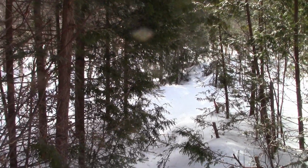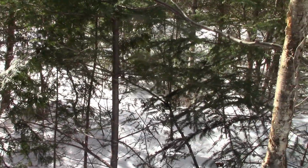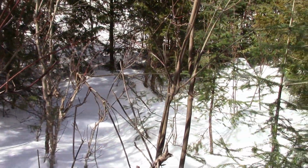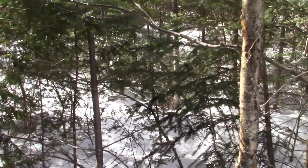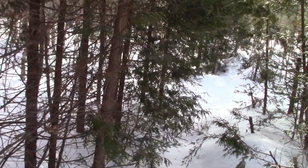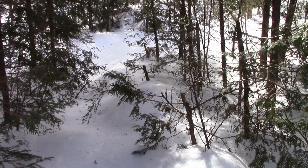So we're right in the middle of a little cluster of young cedars here, but this whole hillside is normally open hardwoods. And a band of young conifers in the middle of a much larger stand of hardwoods is again a sign of a previous road. So a couple years ago, I actually cut out a lot of this stuff because it was almost impassable.